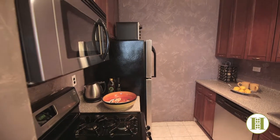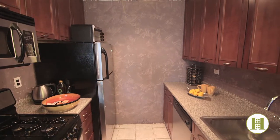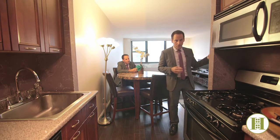So the kitchen, upgraded stainless steel appliances, lots of room for prep. Connects right into the dining room right here with this guy. Let's take a look at the rest of it now.